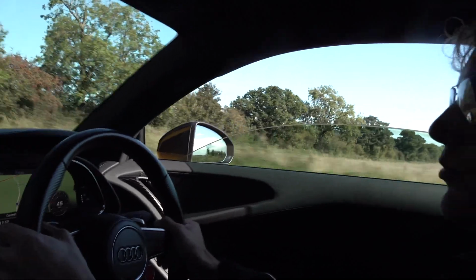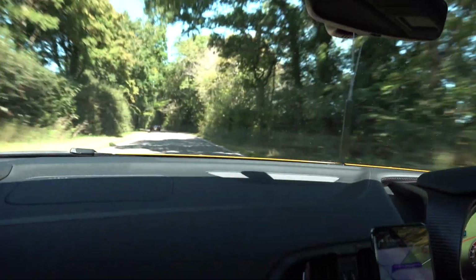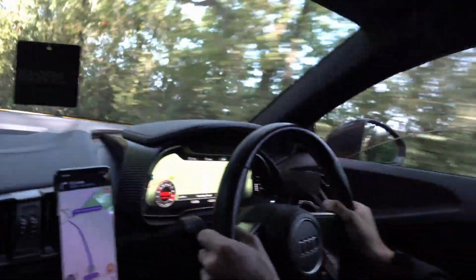Just following the AMG, which is just in front of us. But I'm pretty happy with my decision to choose the R8 for the journey home.